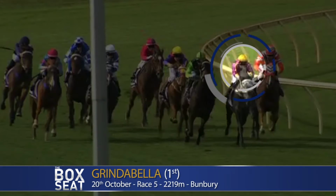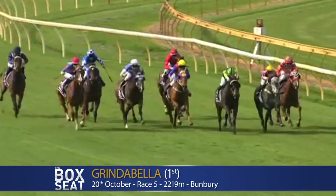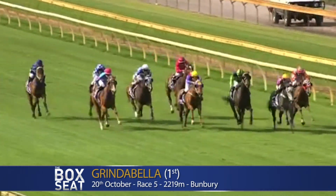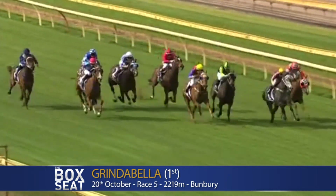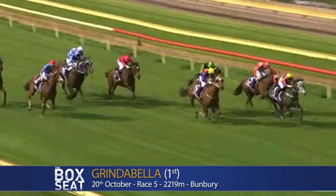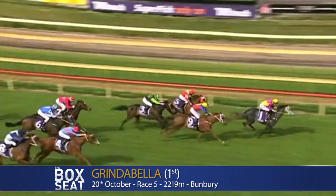Let's have a look at that all-the-way performance. Chariot Queen got a lovely run in the middle of horses, though. I'm a Love Man went to Grindabella at the 300. Chariot Queen, Power Pack running on right down the middle of the course. Days Express and Special Words getting home along the inside. Grindabella and Chariot Queen together. Grindabella kicks, Chariot Queen can't do any better. The grey mare found when she was under pressure, and she did it well, Grindabella.